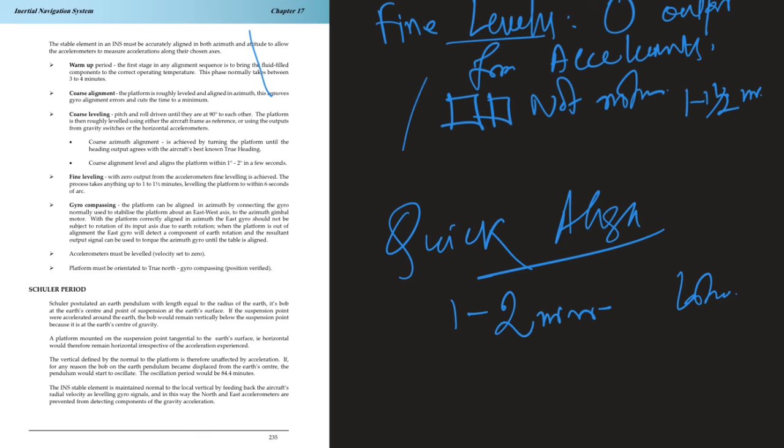The question comes, how do you align the INS? Then comes, what is gyro compassing? It will ask one more question, what is gyro compassing?